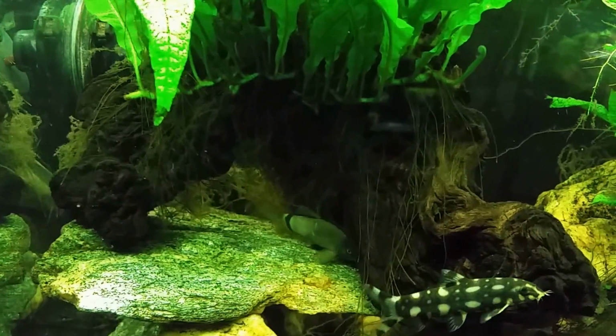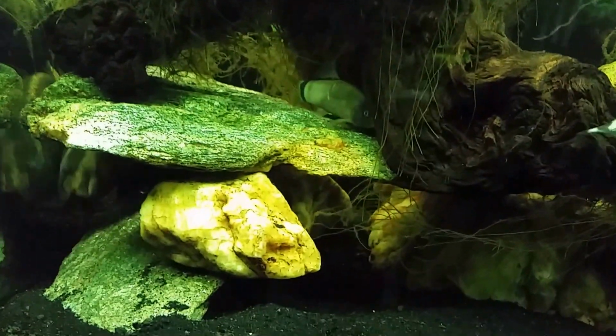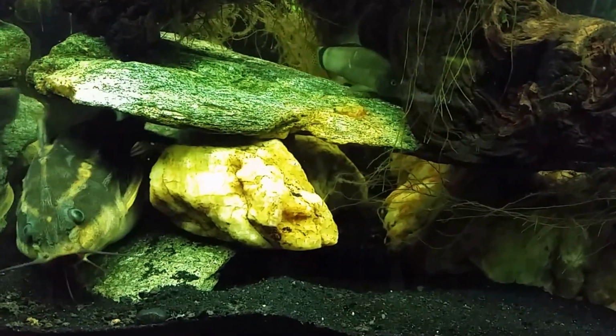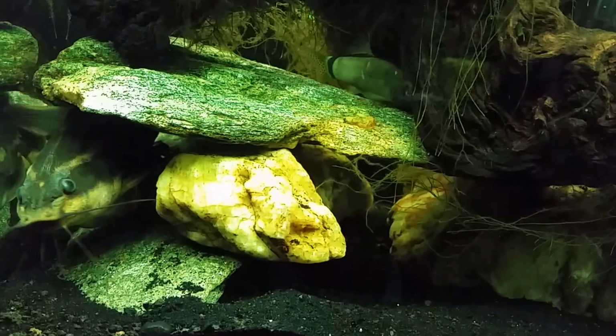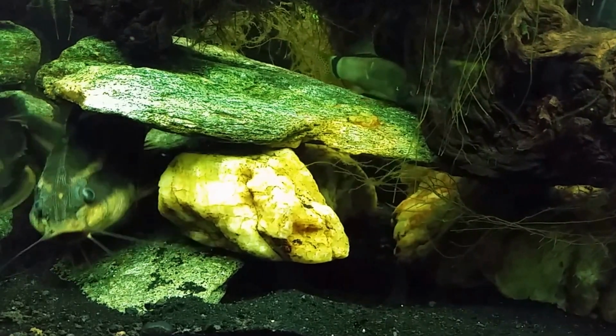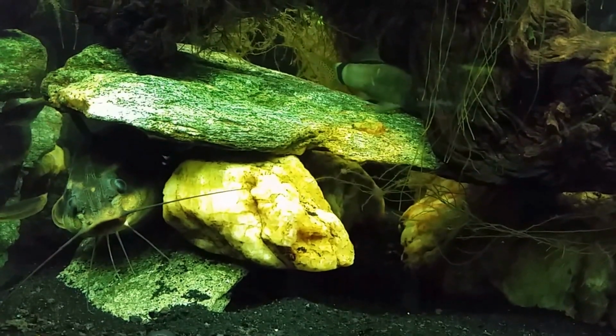I do find him in the morning when I come down. He's often in unusual places, but that's because it's dark. And then shortly after I turn the light on, he gets himself wedged back into this little corner. And judging by how hard he had to just push himself through there, I'm going to guess that, yeah, I need to get in there and open these caves up a little bit more.